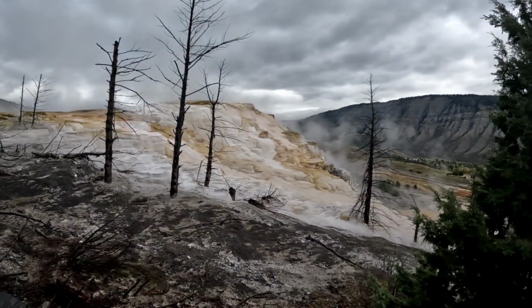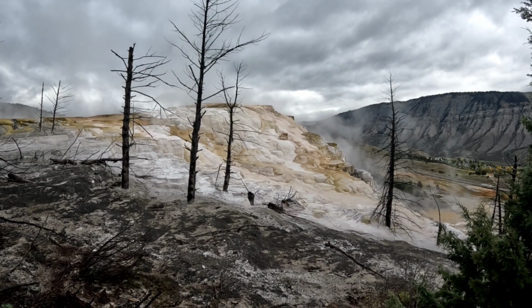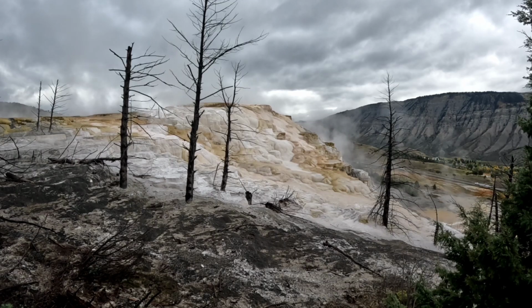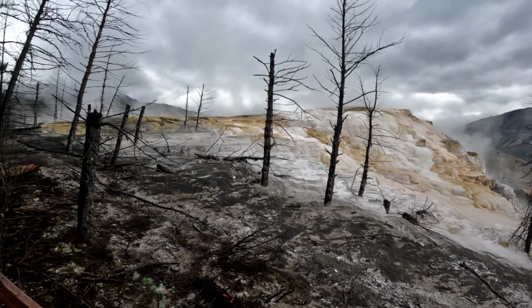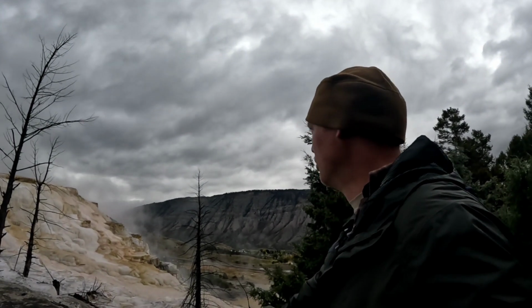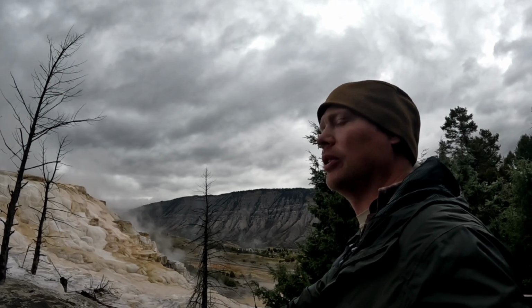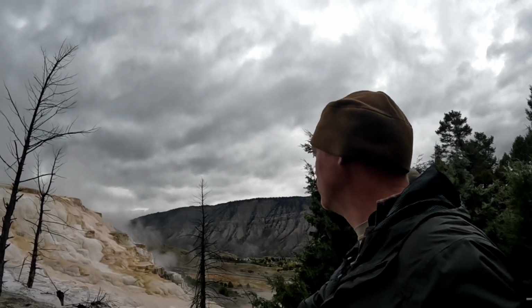Here's the backside of Canary Springs. We got a pink coloration, a little bit of red. Got your iron oxides and other ferrite materials. We are at, I would say, the right elevation, depending on the temperature, where all this steam is actually going right into forming a cloud. It could literally rain where we're standing.